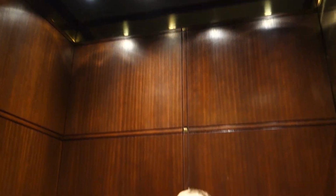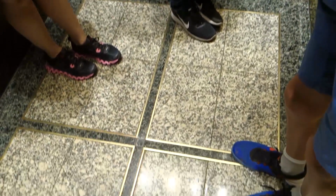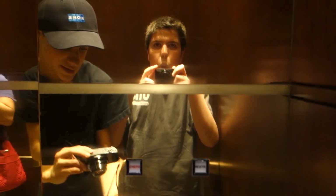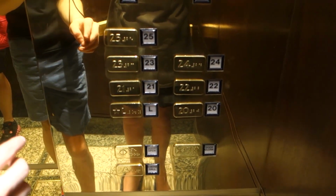This is the cab view. Love the floor. Very nice, yeah. Again, high ceiling. Thankfully, these have not been touched yet, but that's not going to last for long, unfortunately. There's a brass panel. Let's get another ride.